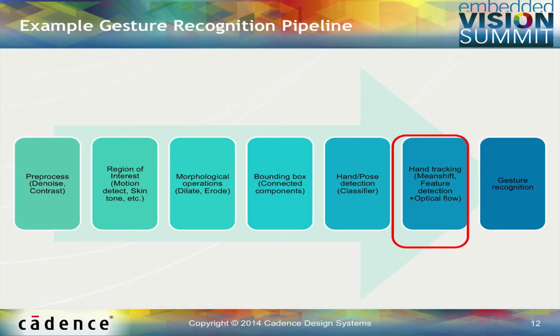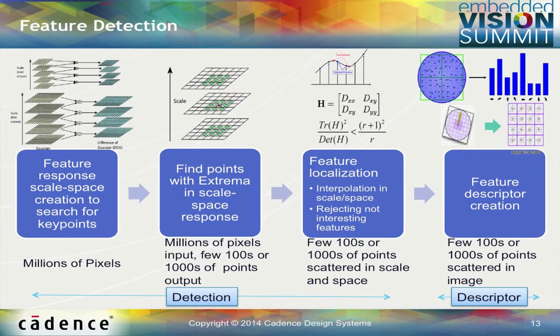Now I'm going to take a very quick look at some other pieces of this puzzle, in particular looking at feature detection and the range of different kinds of feature detectors which are at work. There are so many different kinds of feature detectors we could spend all day comparing and contrasting them, but I'll give you just a little bit of a glimpse of some of the computational characteristics associated with the feature detection pipeline. One of the things that is noteworthy is that there is a very big difference in the computational demands at different points along the feature detection flow.